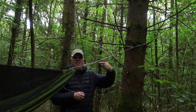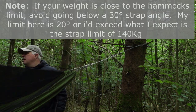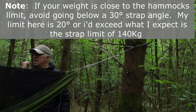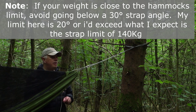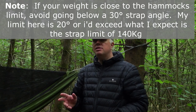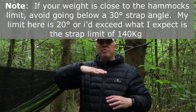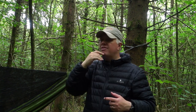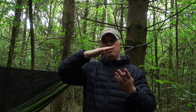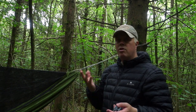Okay, so we're at 30 degrees there, that looks pretty good. And that one there is under, so it is more than 30 degrees, so that should be absolutely fine. And the way to do these, I always find, is I want my feet a little bit higher up. If you want to learn about that, go and watch Shug, just to get the sweet spot. I always try to put the tree straps at the same sort of height, just above my head height if I can. Then I have the foot end a little bit closer to the tree, which gives you that little bit extra rise, and that looks about right for what I'm used to.